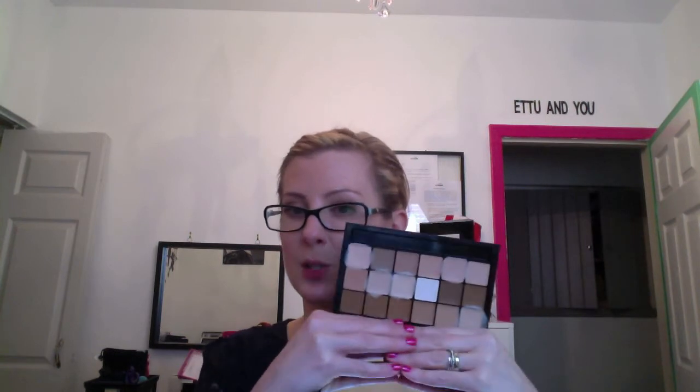Now, the problem with this particular palette is these squares are really small. And I bought this knowing that, because this palette is more for me to try. So now that I know where I am in terms of shades, at some point, not next week, I'm going to go back and get these different shades in bigger sizes, because they do make them in bigger sizes, and then use the foundation that way.